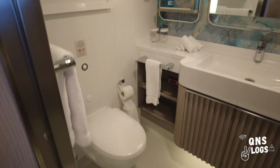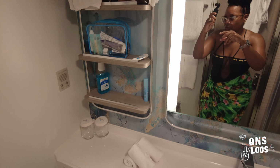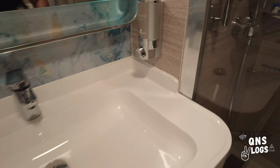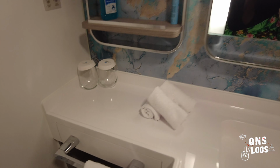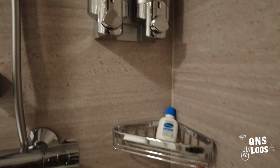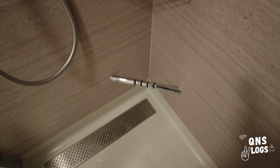It's the bathroom. This is a really nice spacious bathroom. A nice big LED mirror here, shelving for your toiletry items, a nice size sink, and they have the hand soap here, and there's shelving here if you need a shelf to put your items. And this shower, really spacious shower that has a nice shower head here. They also have body wash and conditioning shampoo. There's shelving units here to put your items. Of course, a footrest here to put your foot if you are shaving.